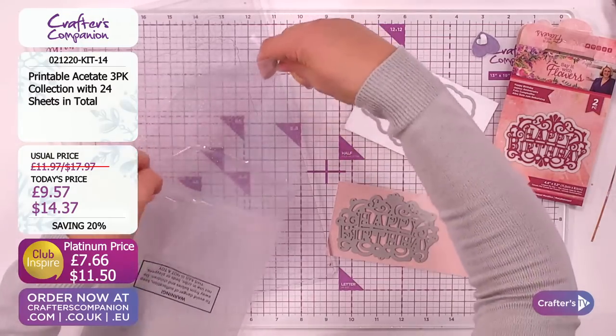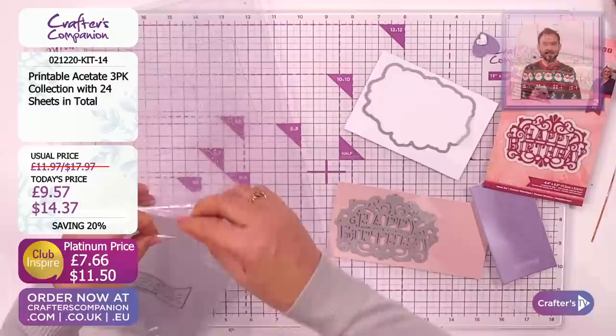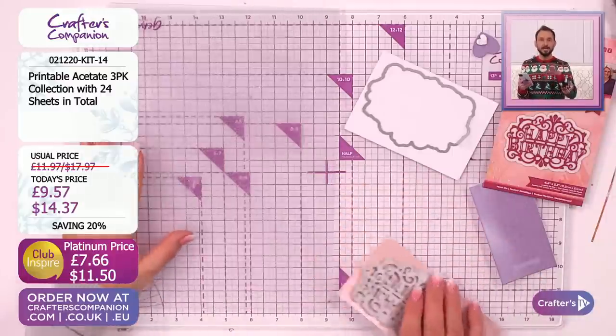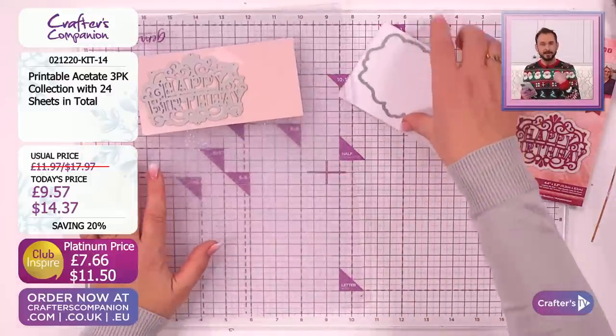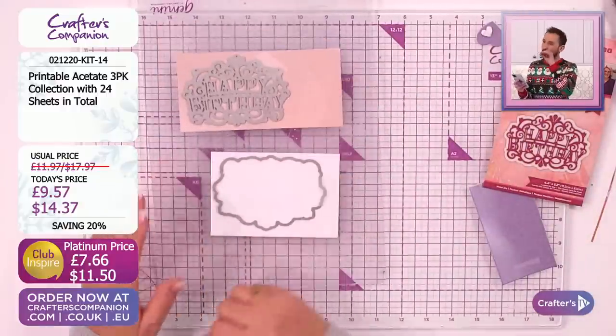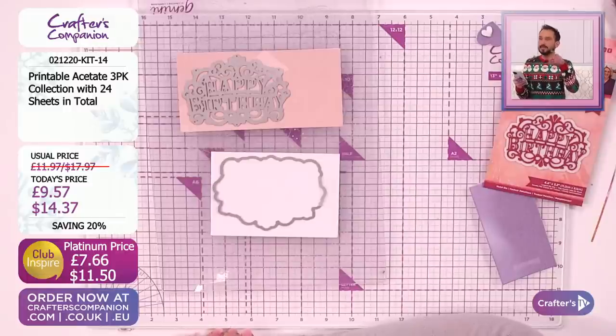But you will find, so you'll see acetate on the screen. That's printable acetate, so that won't have a film over it. That's an acetate that you can actually print onto. It's got a bit of a texture. You could use it for shakers. I personally wouldn't recommend it only because it's not crystal clear, because it's got a little texture to it. The heat resistant one is really good for colouring.